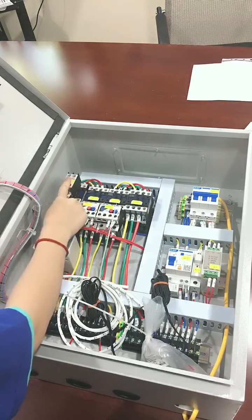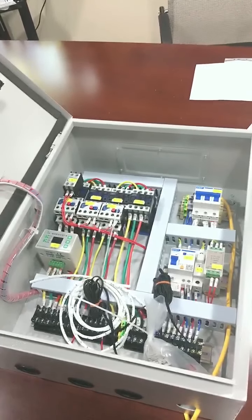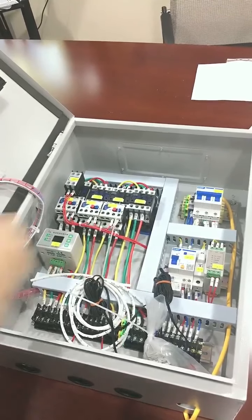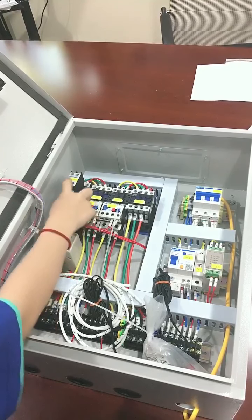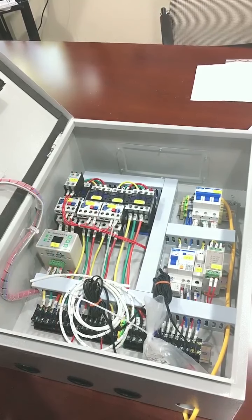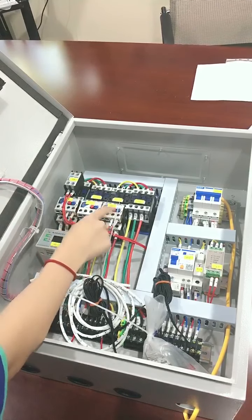And this part is the contactor for compressors. When we start the cold room, the contactor will be on and the compressor will start work. Normally, we set 3 minutes delay for the contactor. And the compressor will start work. This is the contactor for the compressor, and this is the thermal relay for the compressor.